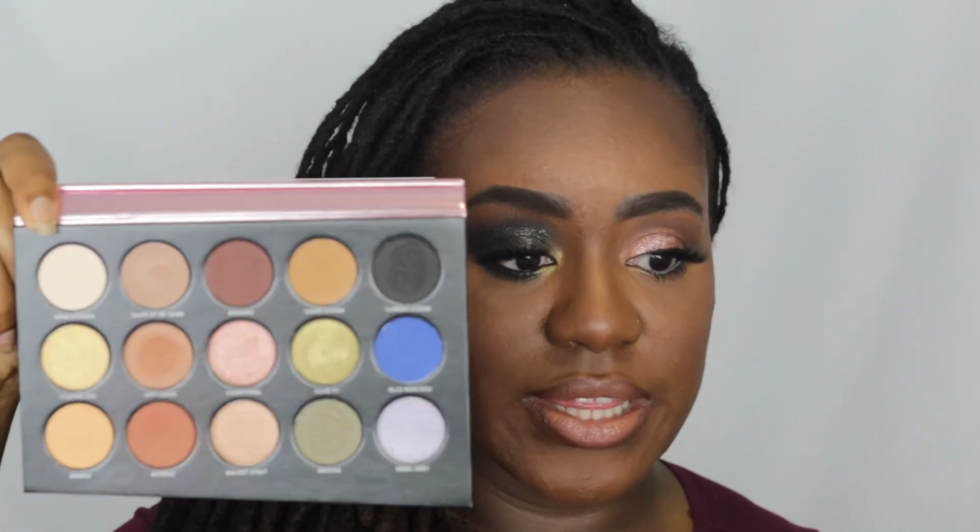I love a good everyday palette, because I just like to flip between my palettes, to be honest with you. Like the bronze palette, that's a good everyday palette, because I've used that enough times already to know. But do you need this? If this color story is something you already have, no. If you are a supporter and a fan of Patrick Starr, then yes.